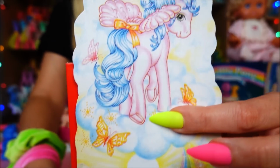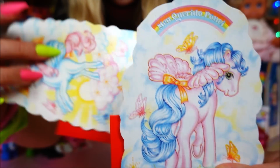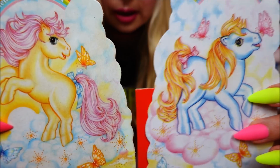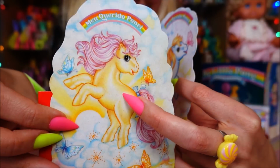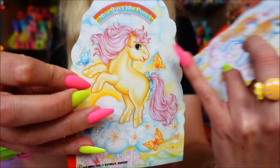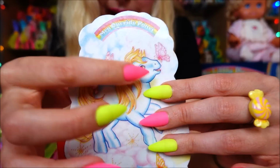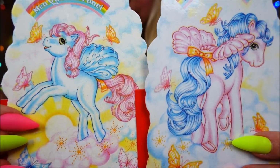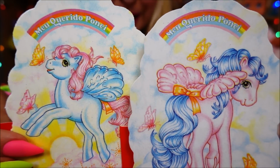There's always two flutter ponies in here, and then two other ponies, two earth ponies. Crazy enough, they're not specific ponies. They don't have any symbols. So this could be Posy, but this, I don't know, blue pony with a yellow mane, and also these flutter ponies, they don't have symbols, so they're not specific flutter ponies.